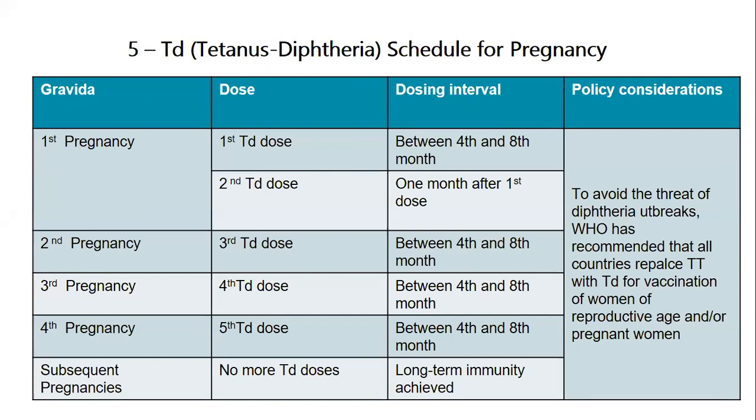So in the first pregnancy, the first dose is given between the fourth and eighth month of pregnancy. Then the second dose is given 1 month after the first dose. In the second pregnancy, you need one dose. That will be the third dose, given between the fourth and eighth month. Then in the third pregnancy, you need one dose, that will be the fourth dose, given between the fourth and eighth month of the pregnancy.